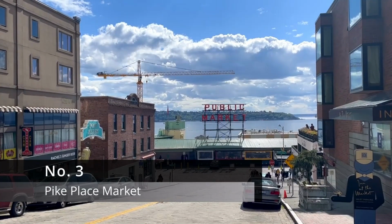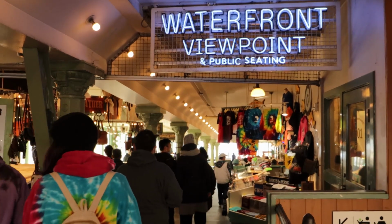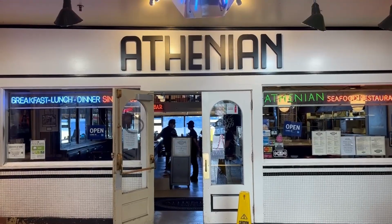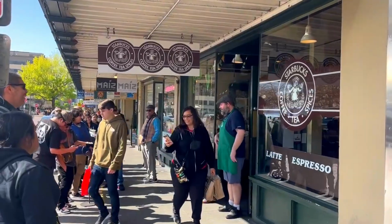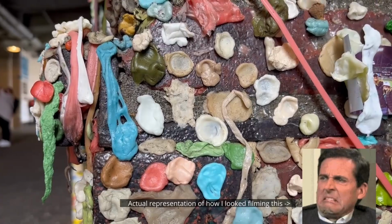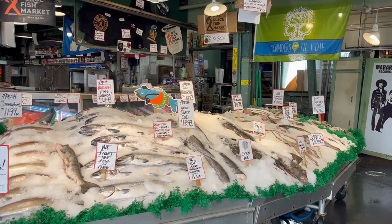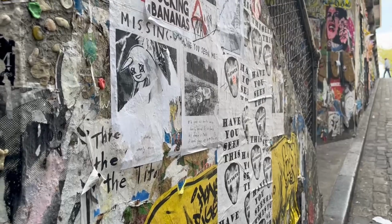Number 3. Pike Place Market. As long as you don't mind crowds, this is a wonderful place to window shop and really get the Seattle experience. There's so much to do here, it could honestly be its own separate video. At Pike Place, you can see the very first Starbucks, visit the renovated Post Alley, eat at one of the local restaurants, see the gum wall and leave your mark on the city, or just stick around to see them throwing fish at the fish market. There's so much to do and see at Pike Place, it's well worth the crowds.